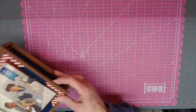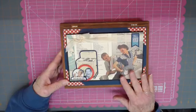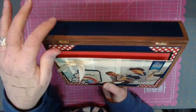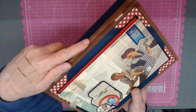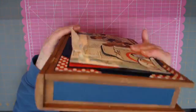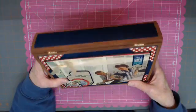The next one I did, or the next two I should say, I went ahead and I altered a box. This is a wooden box. Love it. And I used, once again, that beautiful artisan cardstock. Instead of a stain, I used acrylic paint, and I just thinned it down and kind of used it to stain because I wanted to see some of the wood grain show through. So I went ahead and based my box with that, and then I covered it with strips and pieces of that beautiful navy blue artisan cardstock.